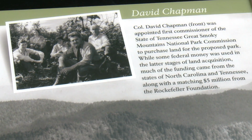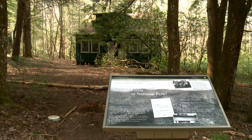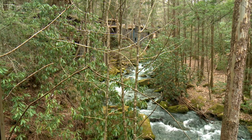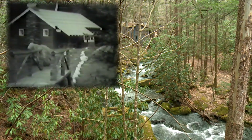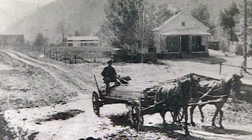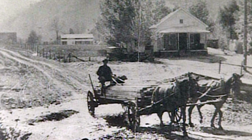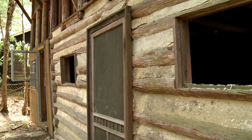In 1934, the Great Smoky Mountains officially became a national park. The government was so grateful to David Chapman for his help, it gave him a cabin at Elkmont. But ironically, by creating the park, these people would have to give up their cabins. Just not immediately. The government gave almost everyone in the park a choice: sell your property for full price and leave immediately, or sell for a discount and you can get a lifetime lease and stay here until you die.